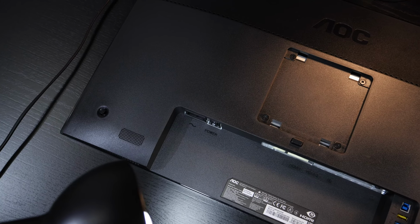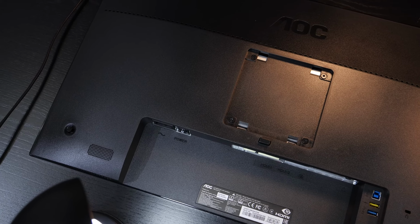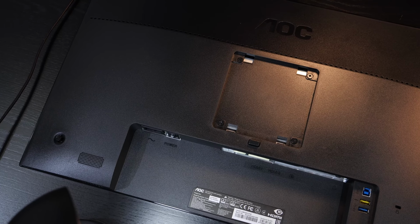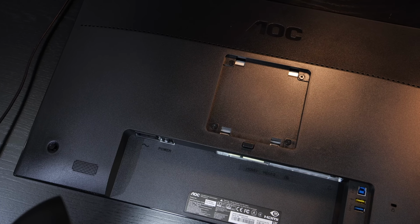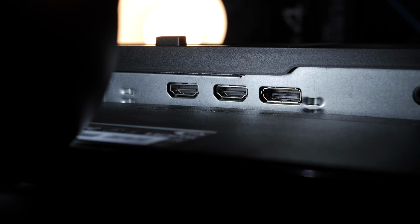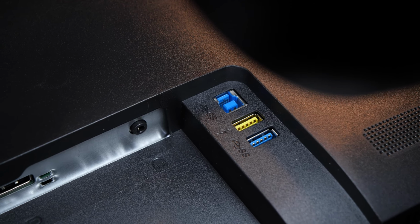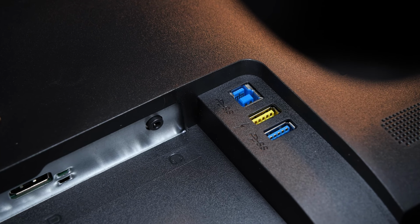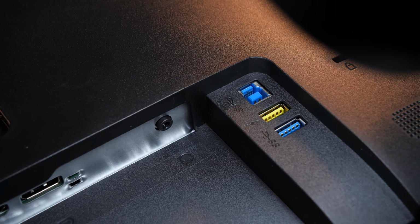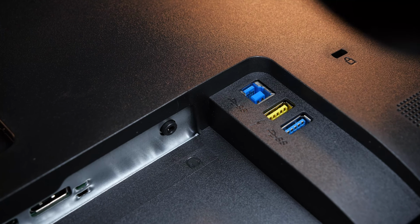What I find neat is that the VESA standard with 100 by 100mm hole spacing is also supported here. The screws for alternate mounting are already included. Connectivity looks as follows: one DisplayPort 1.2, one HDMI 2.0, as well as one HDMI 1.4. Additionally, thanks to a USB 3.0 upstream, 2 USB ports, one of which, the yellow marked one, supports fast charging. Finally, there's also a 3.5mm headphone output.